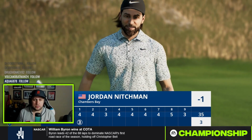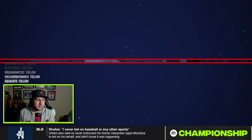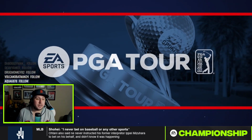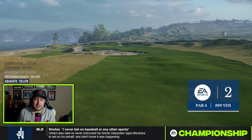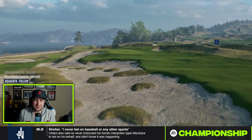We go 1 under through 1, which in our quest to even be somewhat decent here at Chambers, it's going to be huge. Leader has already gone 6 under just in the 1 hole that we played, so maybe the AI haven't really adjusted. Maybe they're still just as good as they always have been.